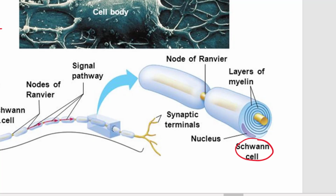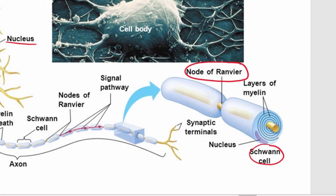Okay, and we're going to get more into how the nerve impulse is transmitted. It's called saltatory conduction, and it has something to do with the nodes of Ranvier as well. These are little spaces in between the myelin sheath that basically boost the speed of the impulse.